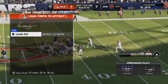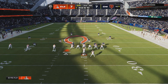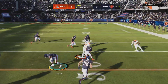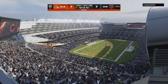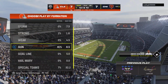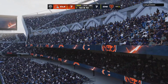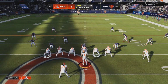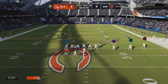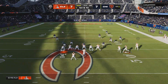2nd and 10. The running lanes have definitely not been there for him here in the first half, and I don't think it's all been his fault. His offensive line hasn't given him much space. A loss results there. And he'll work it across midfield inside the 45. And with just 4 seconds left in this first half, a timeout call. Cooper, the man in motion left.